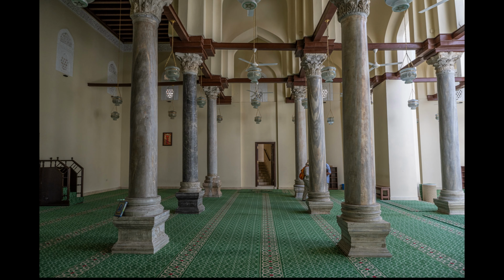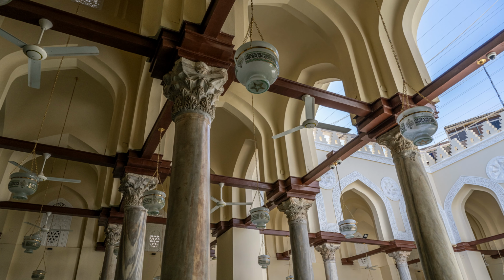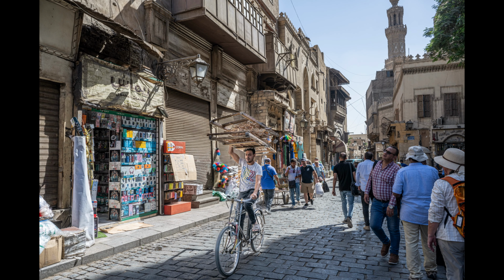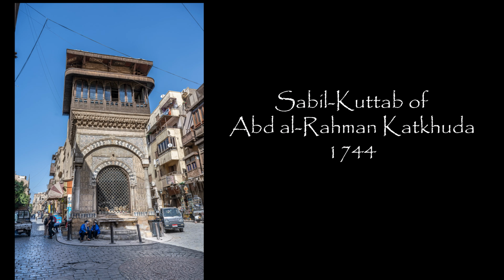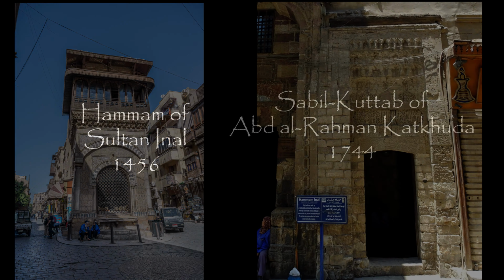The novelty of the floor plan is that the facade is oriented toward El Moiz Street, while the prayer hall is oriented toward Mecca. And as we go back into El Moiz Street, the guy on the bike has just delivered some bread and is returning with the empty racks. This is a public water fountain, and on the second floor, a Kutab, a Quranic elementary school, built in 1744.